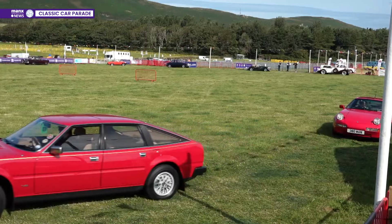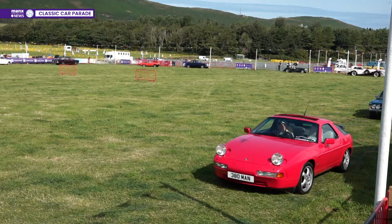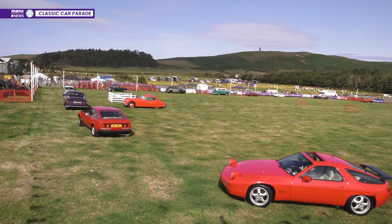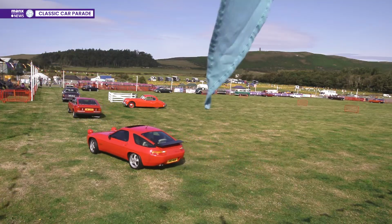Because it hasn't been raining and nothing's muddy, they're still so nice and clean and absolutely sparkling. Thank you. So thank you very much, David, and we'll hear more from him later on.